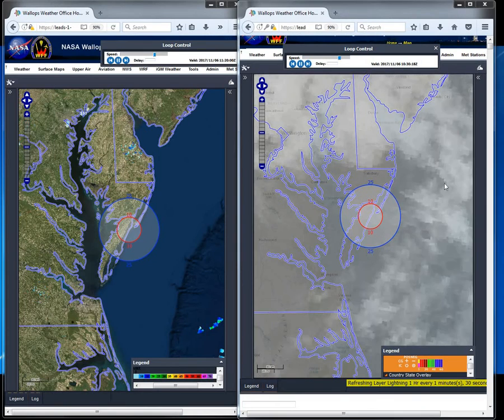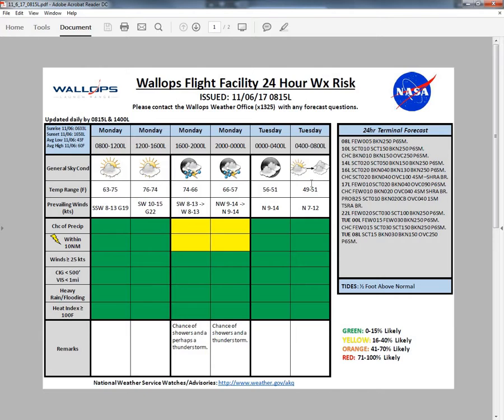Taking a look at our weather hazards here, we're going to be looking at that high of 76 today. Once again, very warm. Winds are going to be from the southwest for much of the day, peaking at around 10 to 15 knots early this afternoon, gusting to around 22 knots. Not expecting a wind advisory, but can't rule out a slight chance of a very brief wind gust to 25 knots ahead of this front.